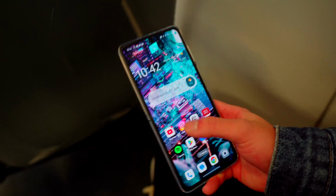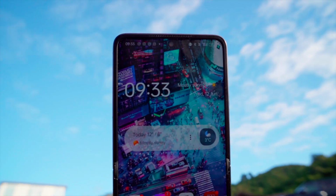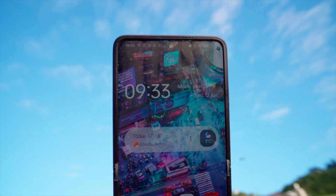Throughout the day, I had no bugs, lags or stutters, and everything has been super smooth on the OPPO Find N2 Flip. I do really enjoy using ColorOS, which is the operating system for Oppos, and it actually is pretty smooth, and I didn't notice any lags or stutters either in the software. Everything ran pretty smoothly, and I felt like it was a great experience.